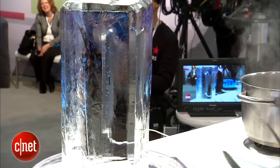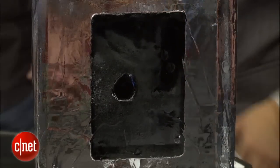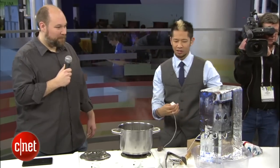It's been frozen for, I don't know, probably a couple days. It's thick ice. It's probably around 4 to 8 inches deep in that ice. Guys, what do you guys think? Are we going to get a CE yes or a CE no? CE no. So can you tell us about freezing a product here?